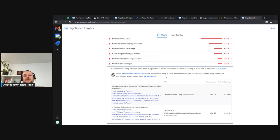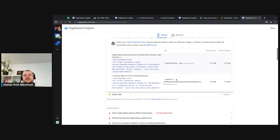Defer off-screen images. This is for the images that are not lazy loaded. So if the images are not lazy loaded, they're sent together with the HTML. Well, the HTML actually tries to load all of the images at once, despite that they are not visible. So you should be using a lazy loading plugin for sure. So you can only load the first 1, 2, 3, 5 images, as many as are visible initially, and the rest of the images will be loaded as you scroll down.